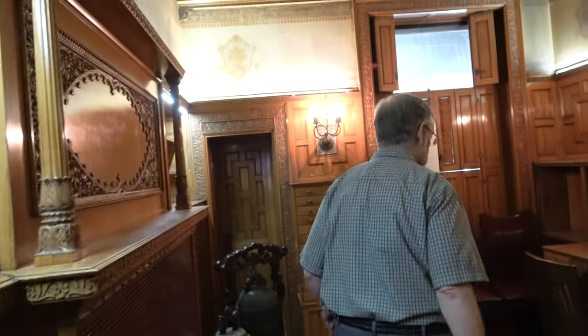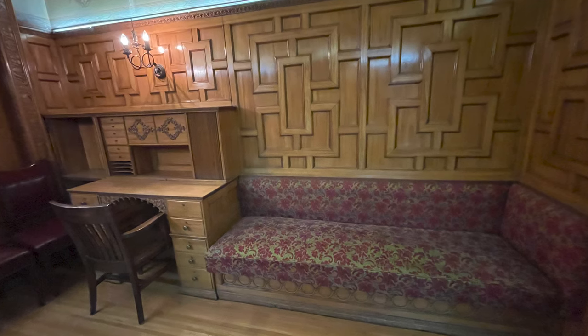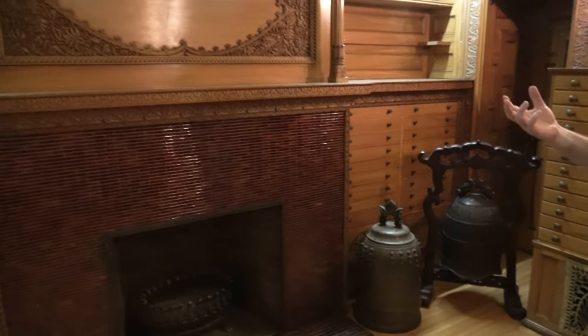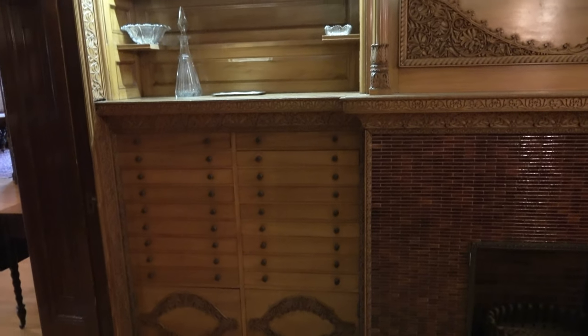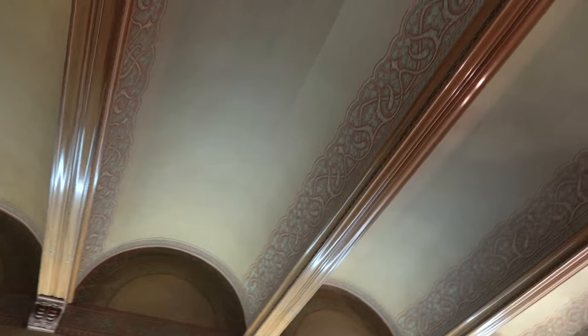This is Mr. Watson's private office. Later in life, he had some issues with an unnamed disability, so that he had trouble walking. So where contemporaries of his may have been out hunting or playing golf, his interest turned inward, and all these drawers used to be filled with butterflies and minerals that he would collect. And if you look up, this is the only room in the building that has vaulted ceilings, which is his personal style.